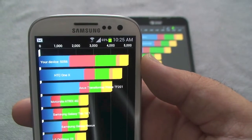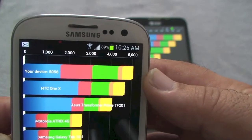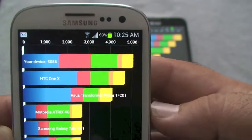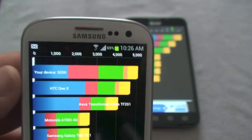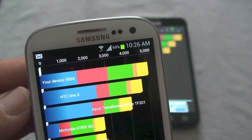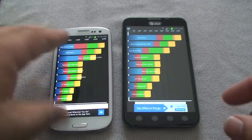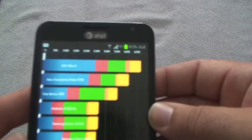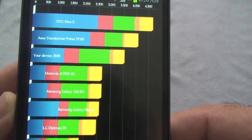It beats the HTC One X, and it even beats the Asus Transformer tablet. It's a tablet, and it has a higher score. So that's really good, because mine is in the 3,000s, as you will see in a few. But that's impressive. The funny thing was, last night, it was getting scores of 2,000. So I don't know what happened. I guess the phone somehow cleared a few things up. I don't know, but it was weird. It was getting only 2,000.